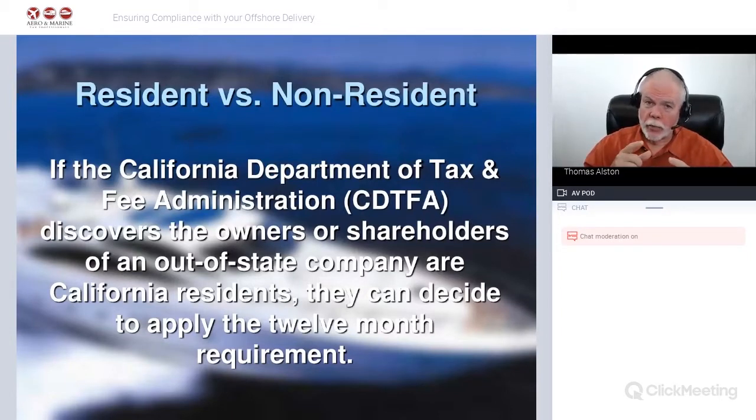I had a client who hired me for a vessel, and he had already gone through the whole test period by the time that he hired me. So I'm sending all this information in that I asked from him to send in to, at that time, the Board of Equalization. And they've gone through the whole thing, and I thought it was a good tax return, bulletproof, completely with everything, and it was denied. And I said, how come?